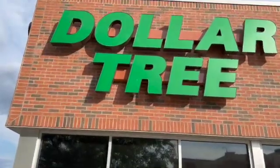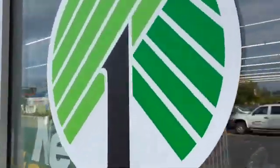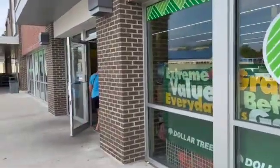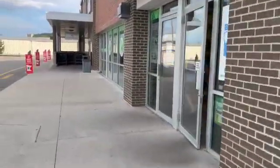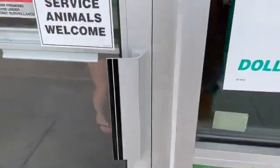As you guys can see, I am right outside of Dollar Tree. You guys, this is that super big location that I love. I love the big stickers that they added to the windows. This is the location that's right next to Aldi. I can't wait to see what's new.